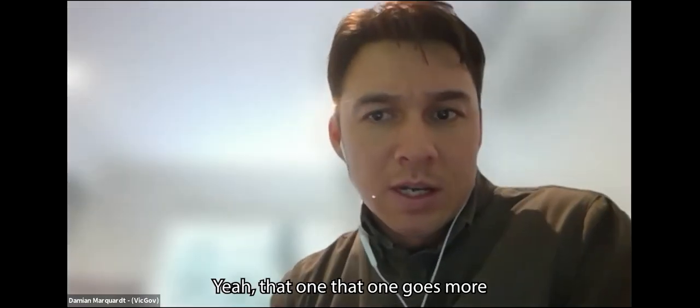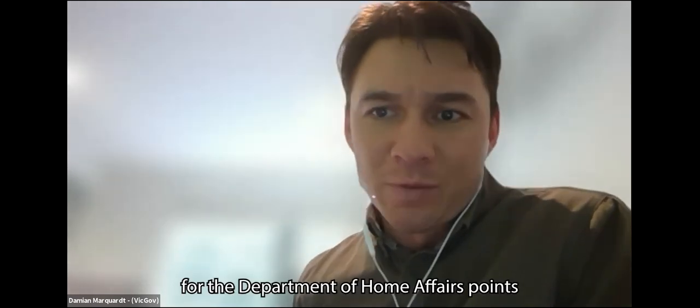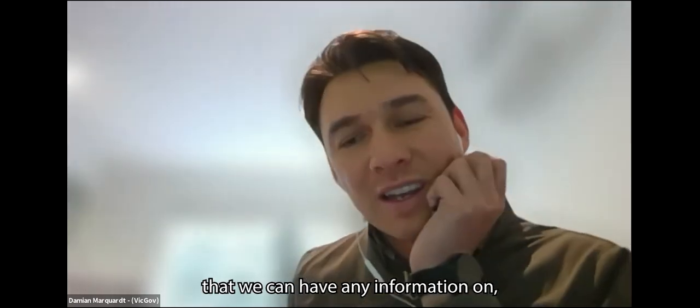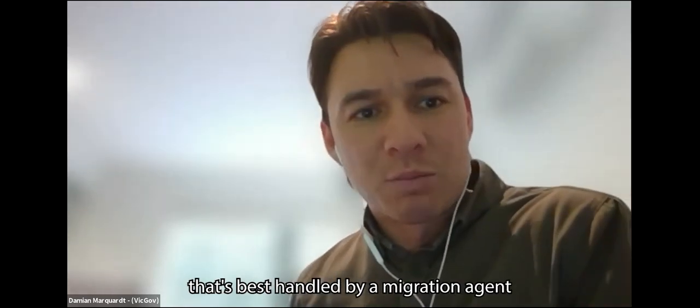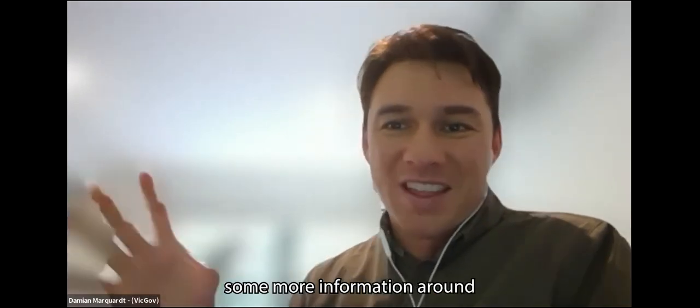Yeah, that one goes more to, I guess, the points calculation for the Department of Home Affairs points that you might get for work experience. Again, that's not something that we can have any information on, and that's probably something that's best handled by a migration agent to just give you some more information around the points calculation.